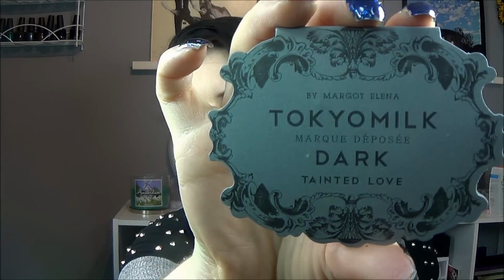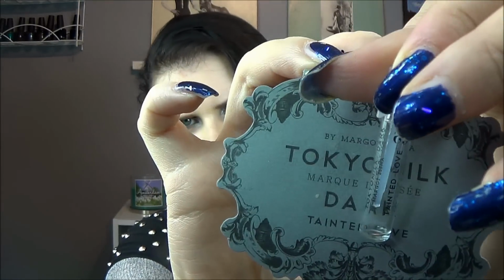Next is the Tokyo Milk Dark Tainted Love perfume, which came in this little vial here. This stuff smelled so good. Oh my god, the smell of it was amazing. Like, I think I said in the last video, it's dark vanilla bean, orchid, white tea, and sandalwood. Smells so good. The smell's amazing.